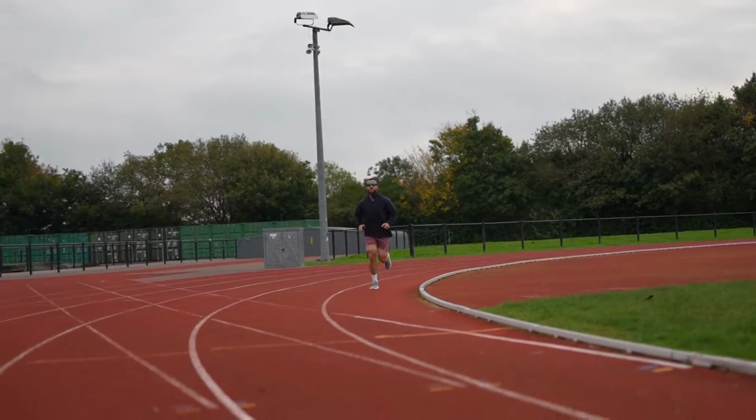So I'm just into the first lap of running in the world's cheapest shoes. Straight away, feels like I'm running in slippers. So comfort, can't complain, but it doesn't feel like there's much between me and the track. And when you're a heavy boy, it's not ideal, not ideal.